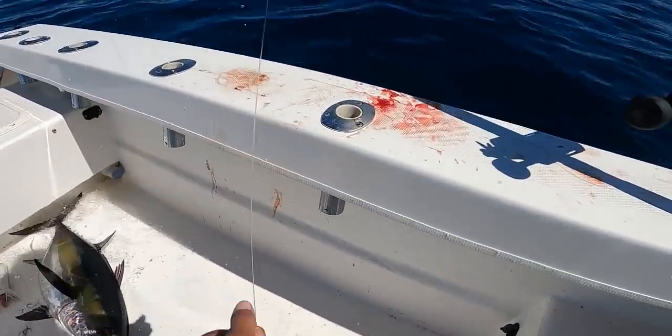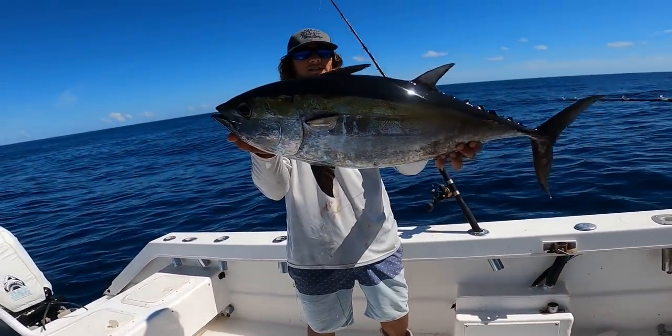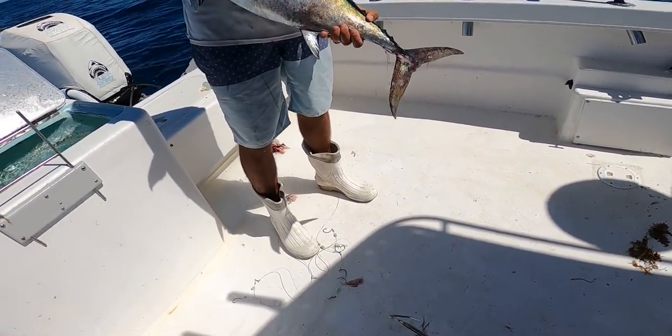Wow. That's a 25-pound blackfin. Yeah, that's a nice blackfin. Look how pretty it is, too. I literally, he didn't even fight that hard. Wow. Is it all lit up? Oh, yeah. That's pretty dirty. Dude, wait, film me.